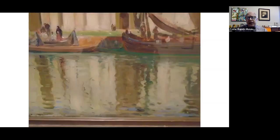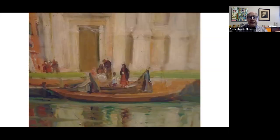Here, another detail of some of the boats that are along the edge of the canal and the people who are working in those boats. They are very much tied to the sea. Again, you can see how he is very loosely applying this pigment, how he squiggles that down to give you the sense of the ripples that one sees in a reflection, where the water is being moved by the wind.